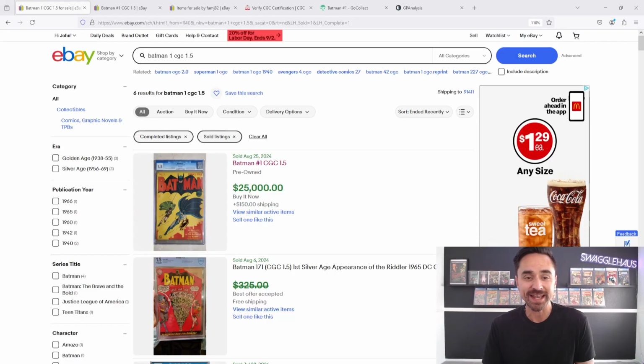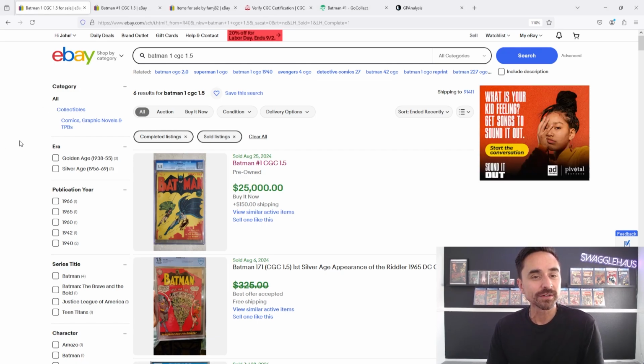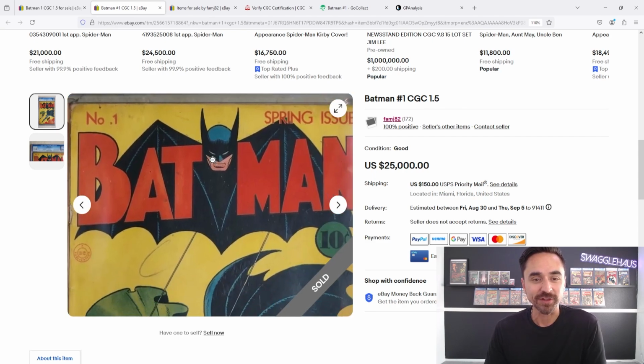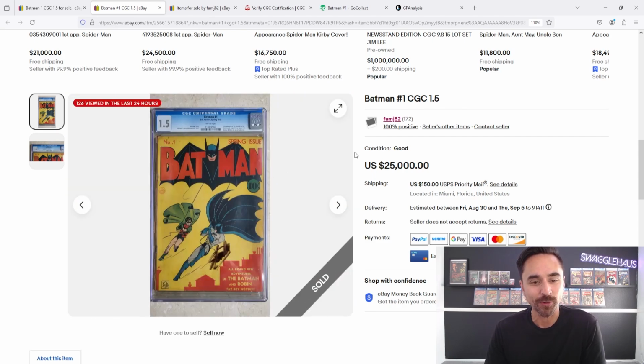Now, shout out to Dan, who had sent me this listing. Here on eBay, we have a recent sale for a Batman 1 CGC 1.5. You guys know Batman 1, right? First appearance of the Joker and the Cat, later to be known as Catwoman. For a lot of people, the biggest comic book grail there is in comic book collecting. First issue of maybe the most popular character in all of superheroes.